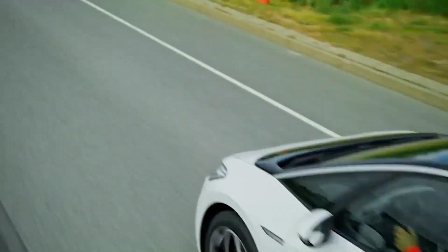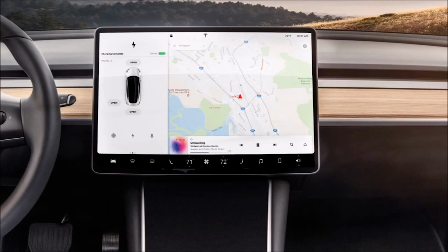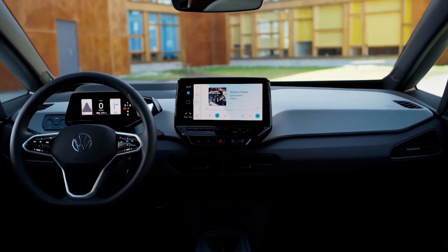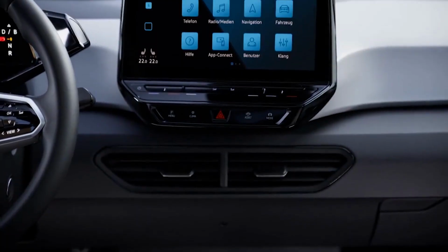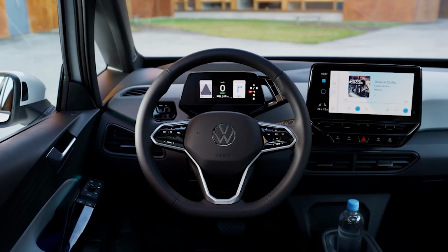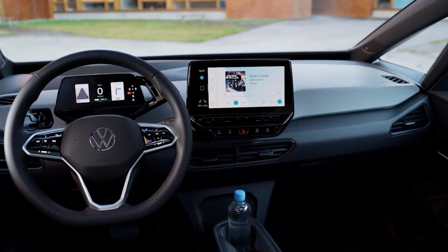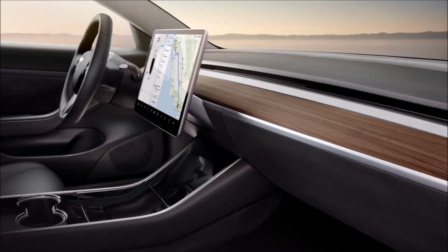Now let's move on to the interior. Tesla has reimagined the traditional buttons and knobs into a 15-inch display, where the ID3 features 2 displays, one an instrument cluster and a 10-inch infotainment display. Also, ID3 has the traditional buttons and knobs. Don't get me wrong here, both vehicles have a futuristic look to them, but ID3 has the familiar look as we know, unlike the Model 3.